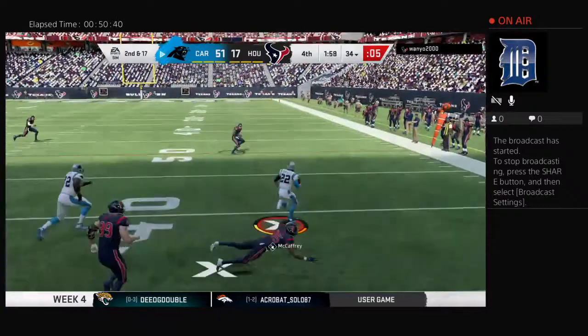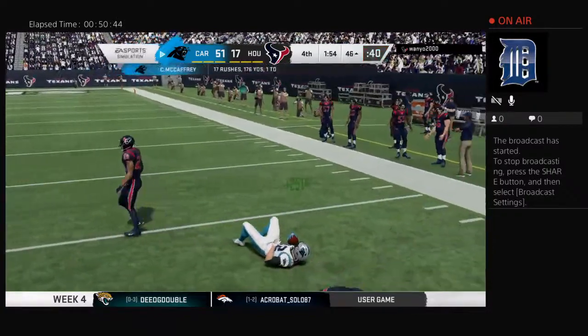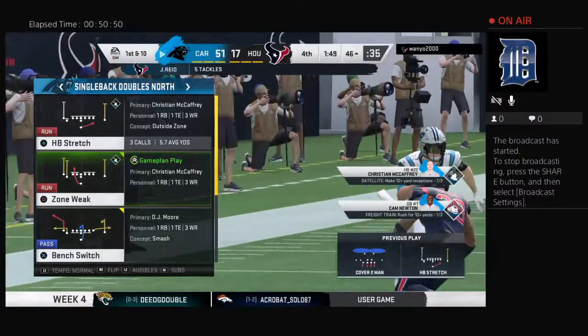A handoff, McCaffrey running right. And he'll be taken down, but not before they work it across midfield. That one, a gain of 20 and a first down.